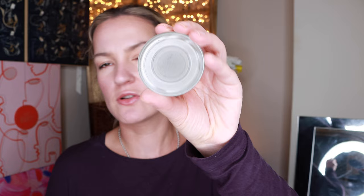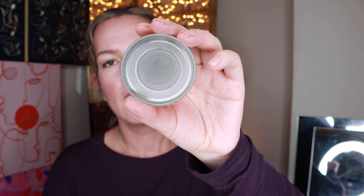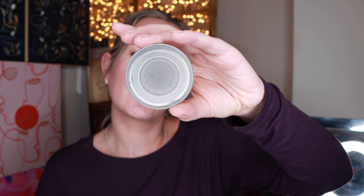Inglot powder. I think it's called Freedom System. It's basically without the packaging. You put it in a magnetic palette. I finished it quite quickly. It is Freedom System. That's what it says on the back. It's an HD powder. I genuinely don't really remember what I thought about this powder.